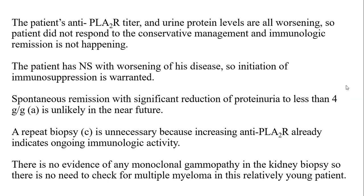So the patient now has nephrotic syndrome with worsening of proteinuria and phospholipase A2 receptor antibody. So initiation of immunosuppression is warranted. Spontaneous remission with significant reduction of proteinuria is unlikely at that time without intervention.